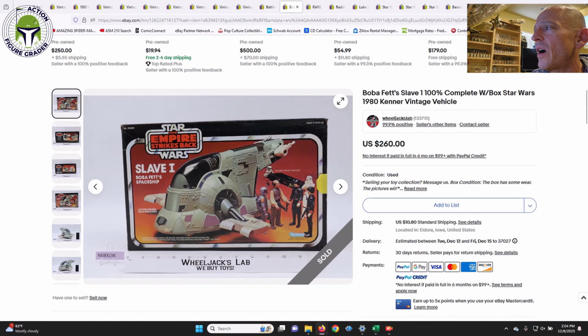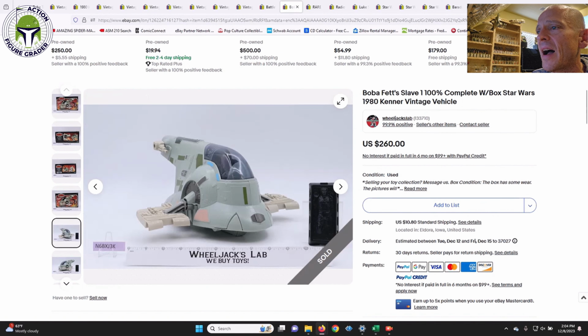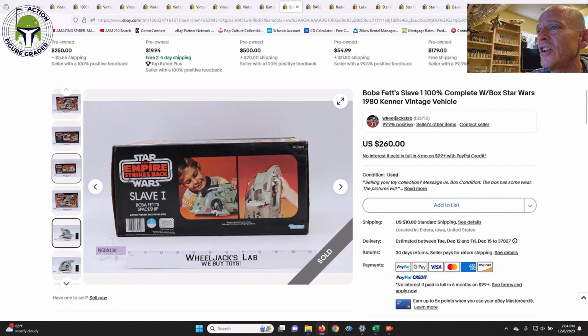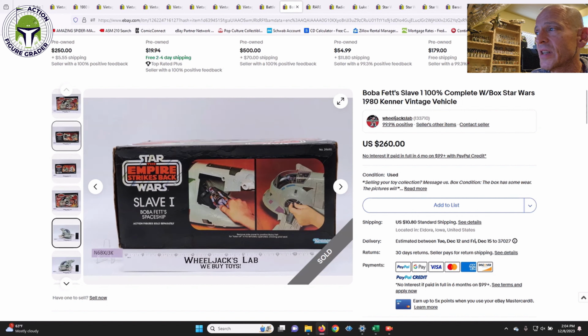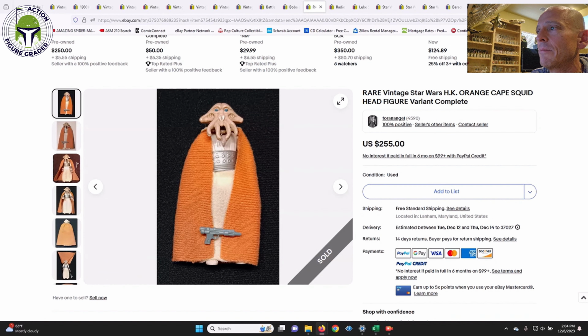Next up was a Slave One. The box had been opened. You can see kind of an extra piece of tape added there on the box. But the Slave One itself was in really great condition. None of the stickers looked to be peeling at all. And it did include the Han Carbonite. That one sold for $260 plus $10.80 shipping, along with the box, which was in great shape. It just had already been opened before. So I thought that was a pretty good deal, just given what I see these sell for on Facebook sometimes. I mean, $260 for the box, along with a pretty clean-looking Slave One. You can't beat that price.